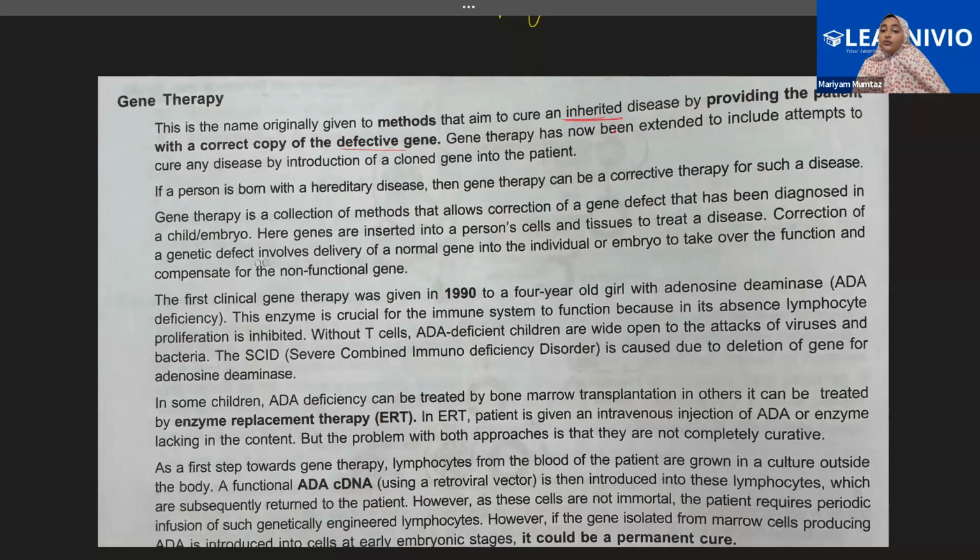So maybe the glutamate was given. So a correct copy of the defective gene, whatever gene has been defective, because of which the disease is produced, a proper version of it, or the correct version of it, is provided to the patient.